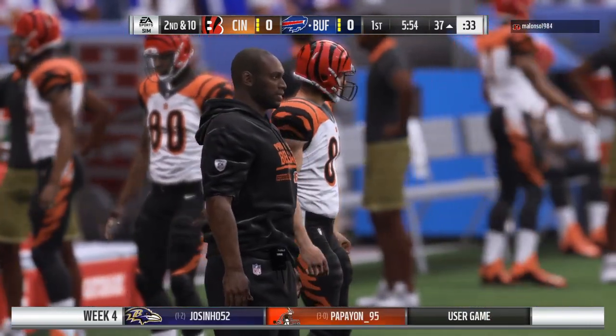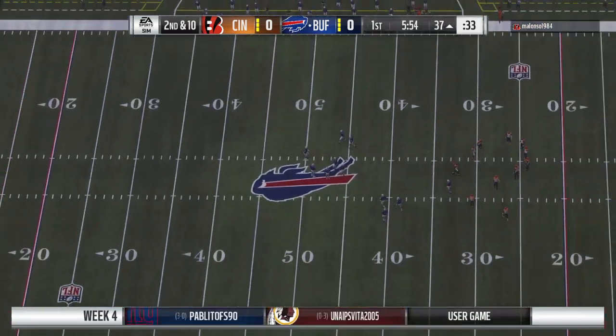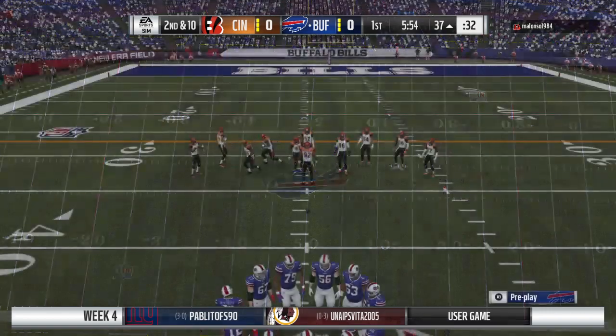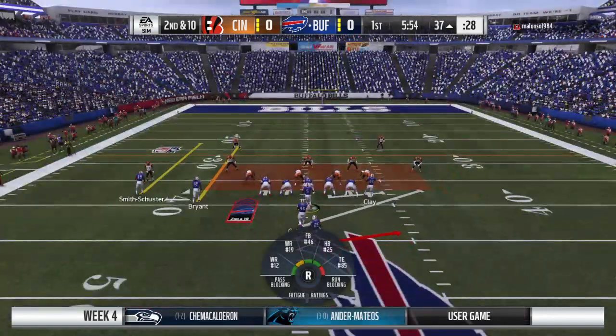There wasn't a hole open in the zone. You'd have to think on early downs like that 1st down there, need to be a little bit more careful. Yeah, fortunately for him, got a couple more downs to play with. Taylor incomplete on 1st down. Here's 2nd and 10.